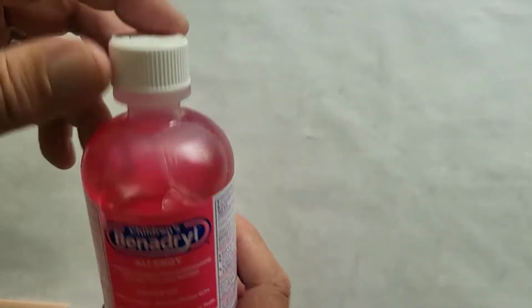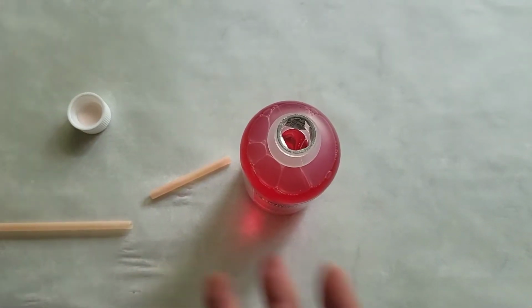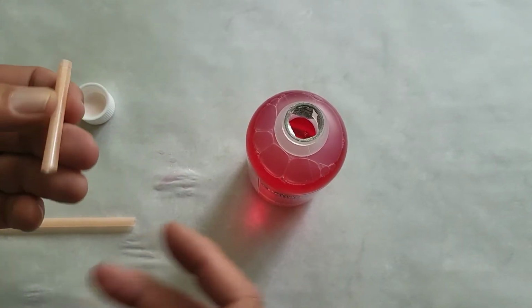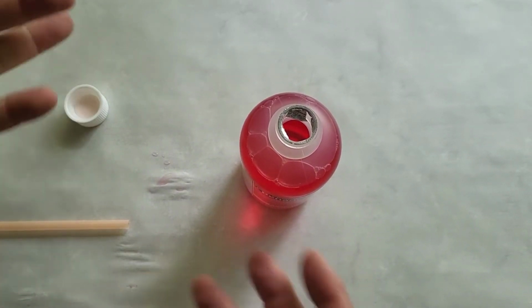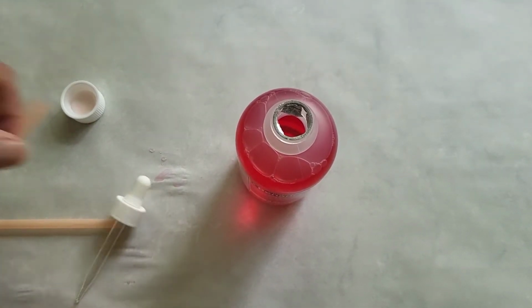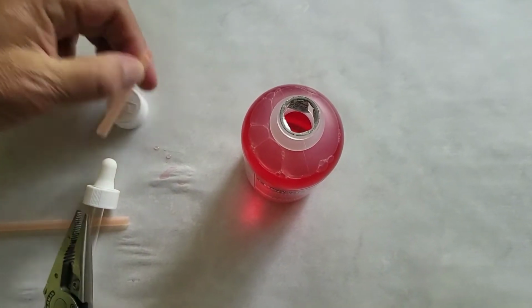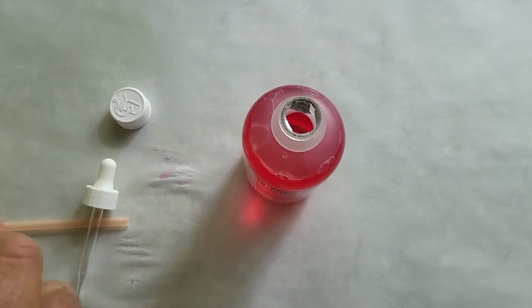So what you need to do, and I'm sure you have seen this in other videos, is make straws filled with the Benadryl so you can keep these in your pack. You're not going to need a lot of Benadryl for your nosebleed. So you're going to cut a plastic straw, and I'm going to melt one end of it.